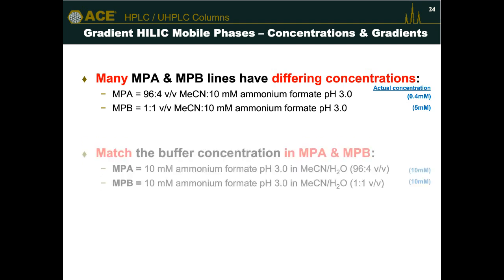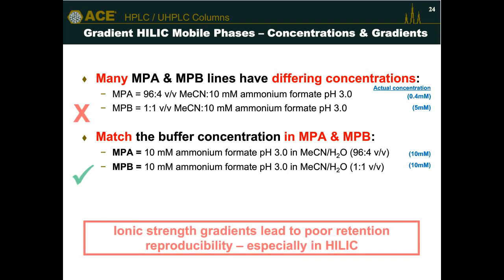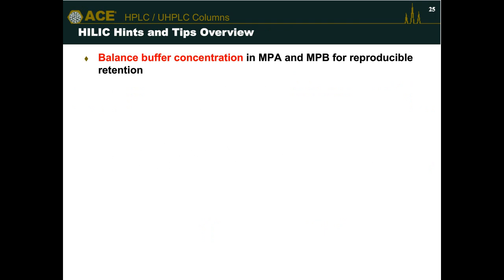In the second example, we've matched the buffer concentration. So here we've prepared 10 millimolar of our ammonium formate. In this particular example, pH 3, it's 10 millimolar in both of our lines. Now, if there is a difference in the concentrations, this can cause us difficulties. We get an ion strength gradient, and this leads to poor retention reproducibility, stability issues in our chromatography, and what some of our customers would explain as a dancing around of peaks. So it is notable in reverse phase, and it's especially notable in HILIC, because we are disrupting that water layer once again.